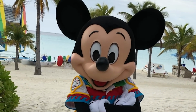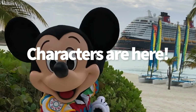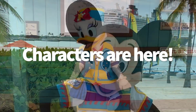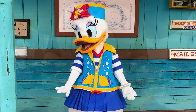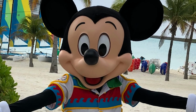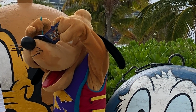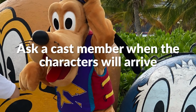While you are on your way onto Castaway Cay, remember that there are Disney characters on Castaway Cay. So keep an eye out and ask cast members when those characters are going to appear. Usually there'll be one or two that are sort of greeting you when you are getting off the ship, and then the characters appear at different times, usually around the family beaches.